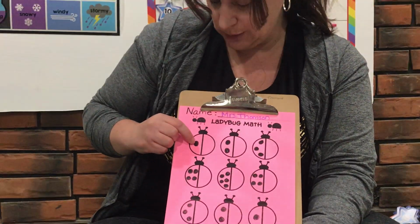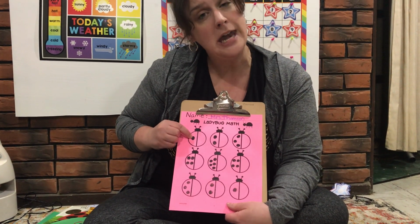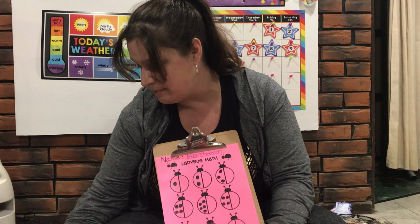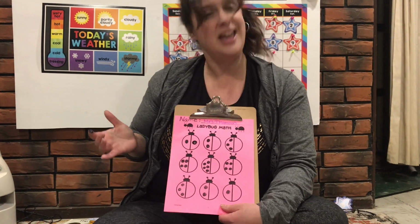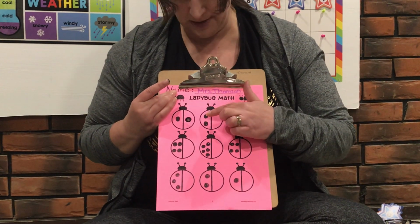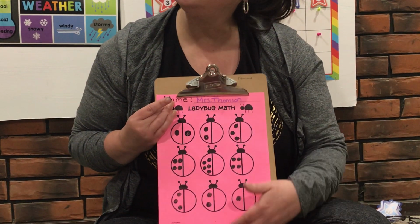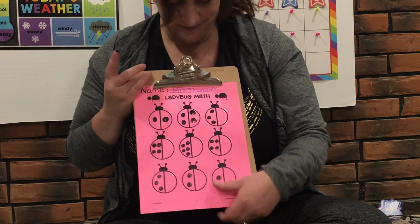So what do you see in this one? How many dots are right there? Yeah, there's just one. So that means you're gonna put one dot over on the other side. So I'm just gonna dip my finger in the paint, just a little, and go like that, one. You wanna have the same number of dots on both sides. How many dots are here? One, two. So how many dots will I put on? You're right, two. One, two.